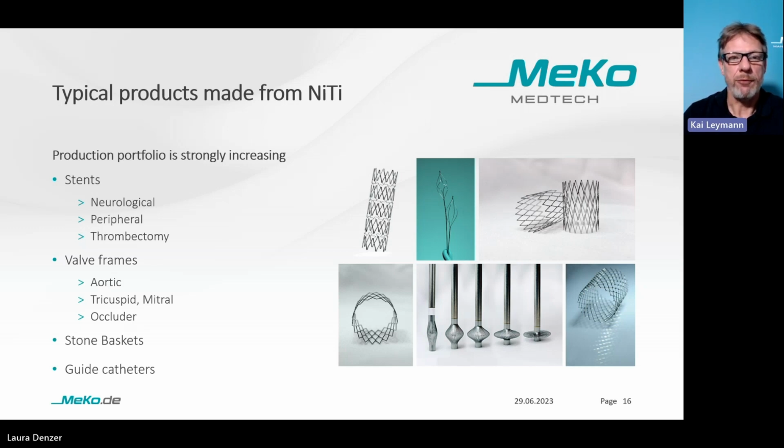So they very often are put together from more than one part. So we apply welding, or we even put different frames into each other and connect them. We also do quite a bit of occluder, stone baskets, or guide catheter extensions, where we even weld them together with some classical materials like MP35N, just to have a shaft and a working component at the tip, which is made from the Nitinol.